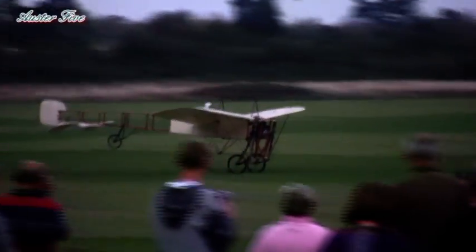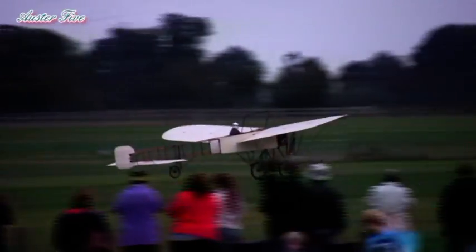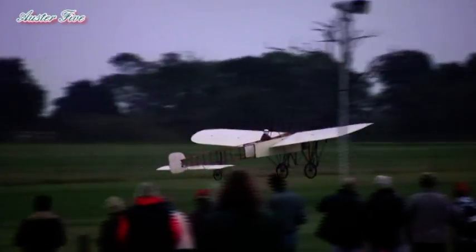There you are, see the tail coming up. There it goes. It's going to get it airborne. Will it rise from the ground? He's up. Yes, yes. Wonderful. My goodness.